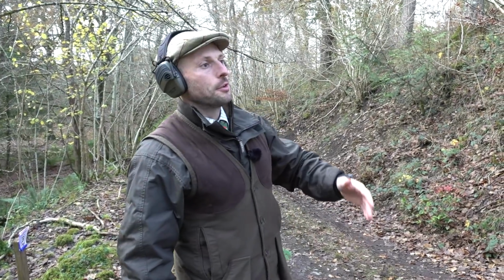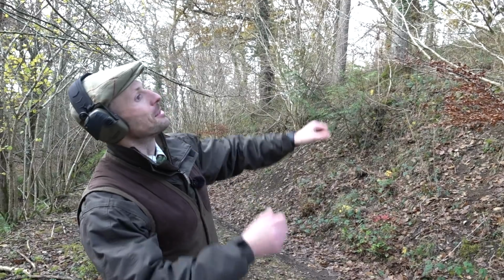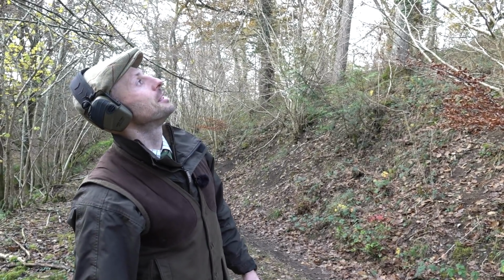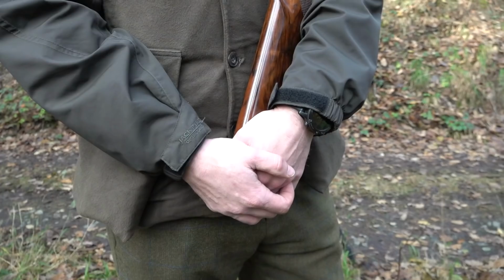So we've just come into the third drive. We're on this lane and very, very poor visibility in front. Not going to be able to shoot until birds are over the tops of these trees, and anything that's crossing these pines is going to be a decent bird. So this will be snap shooting at its best, but I do enjoy a bit of snap shooting.